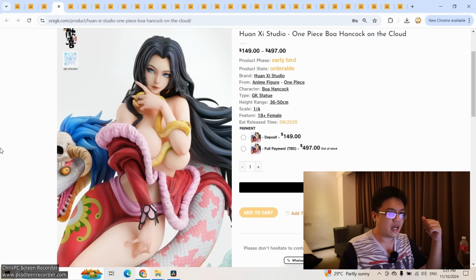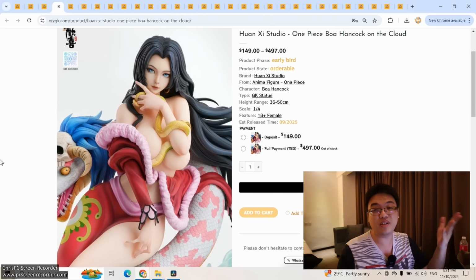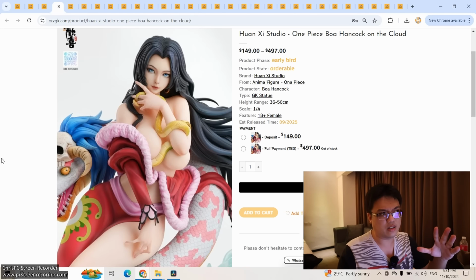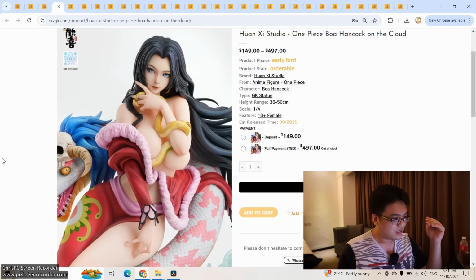Okay. Next figure, we have Boa Hancock. This is not Boa Hancock. This is just, I don't even know what to say. This is not Boa Hancock at all, Huanxi Studio, what the heck. 1x4 scale, no price yet, that is not the actual price, but no. We have Boa Hancock 1x4 scale figures out there that cost like $350. So, no, this is not a good buy at all.